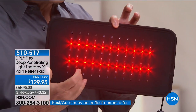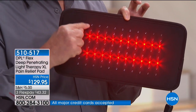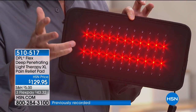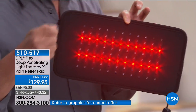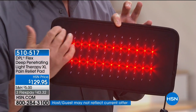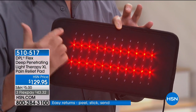Now, the red that you're seeing, that's going to give you a nice, soothing warmth. However, those lights that look like they're off, they're not. They're on. That's the infrared. For a moment, think about the remote control on your television. When you want to change the channel, you put the remote to the TV and press the button and it changes, right? Well, you don't see that infrared light at all. Same is true here, but I want to point this out so when you get this at home, you don't think those lights aren't working and send it back. That is the key to the DPL light therapy.